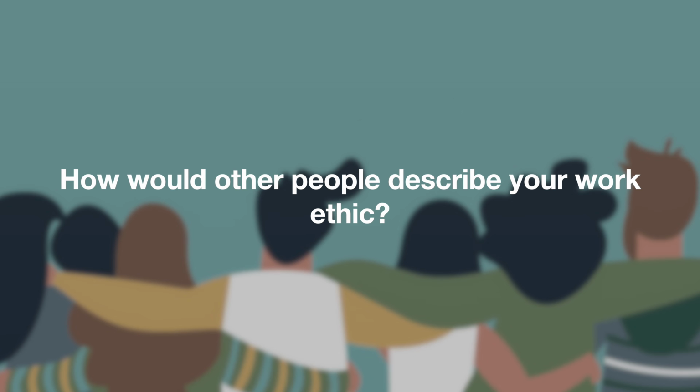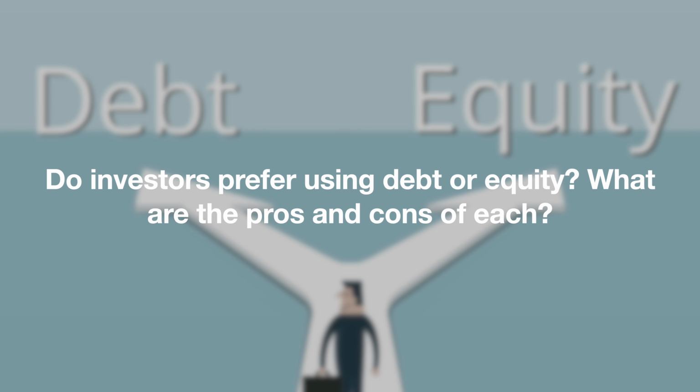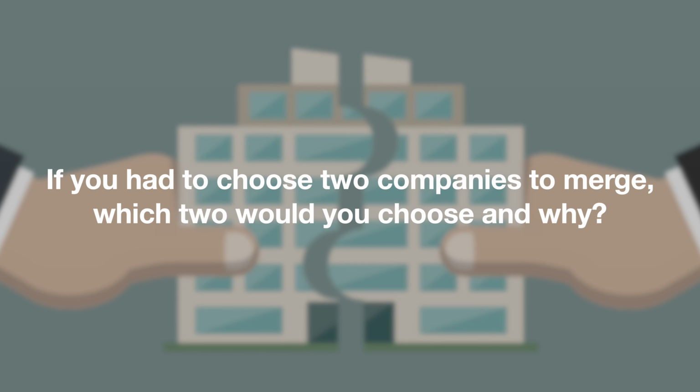Or it can also be an integrity type question such as how would other people describe your work ethic? It's also common that you're going to get about 2 role specific questions. Specifically, the 2 that I got during my Hirevue was do investors prefer using debt or equity? What are the pros and cons of each? And if you had to choose 2 companies to merge, which 2 would you choose and why?